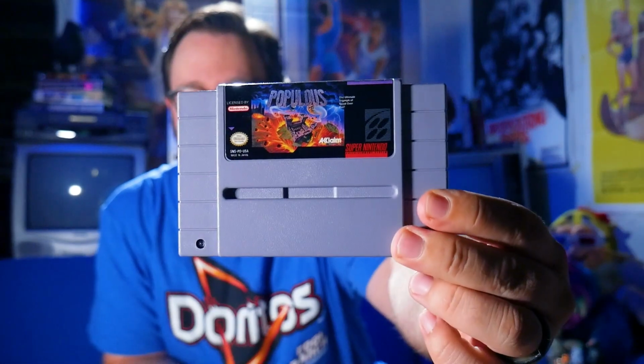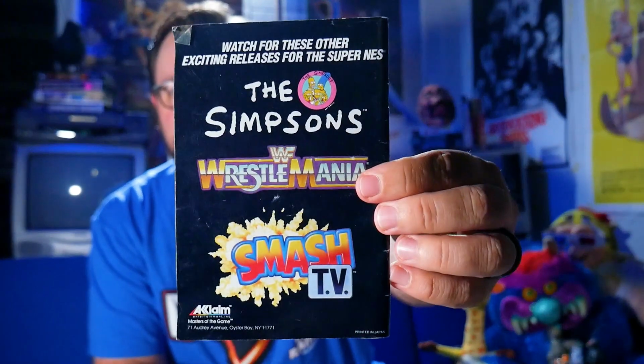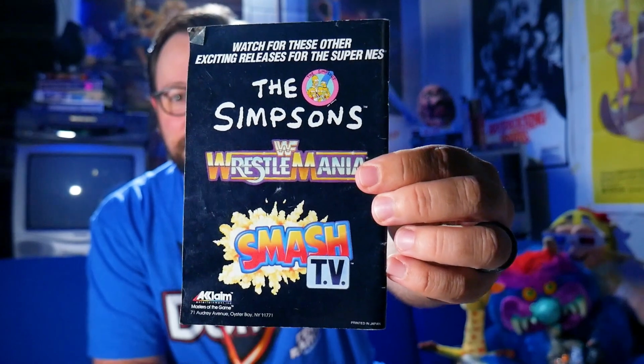Now we've got the box, we've got the game, but this also included, and this was one reason that I kind of jumped on this, because I wanted to get Populous, but I also knew that coming back to a game like this that's a little bit more obtuse, I was going to want the instruction manual. So it included the instruction manual. Look, it's advertising The Simpsons and WrestleMania on the back. Ooh.